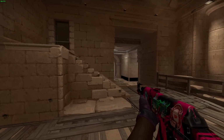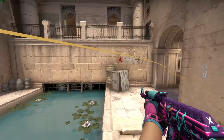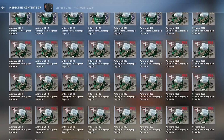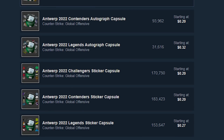So Antwerp at this moment, there are some interesting things to take a look at on the market. And the very first one is the sheer quantity of these things has never disappointed. It's never here to disappoint us. It's grown incredibly large since the last time we took a look at it, which I believe was almost a month and a half ago. All of these right here were not these numbers whatsoever.